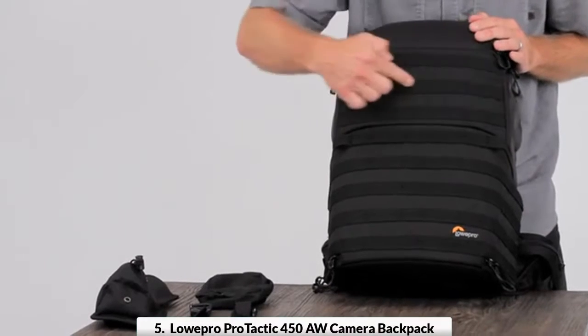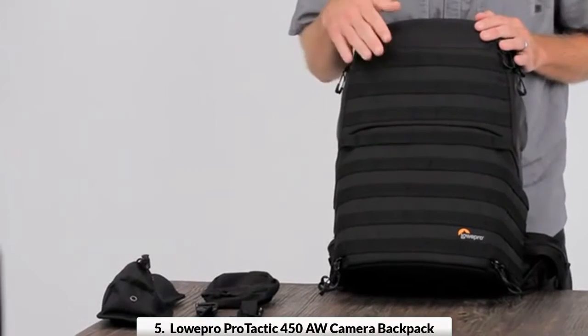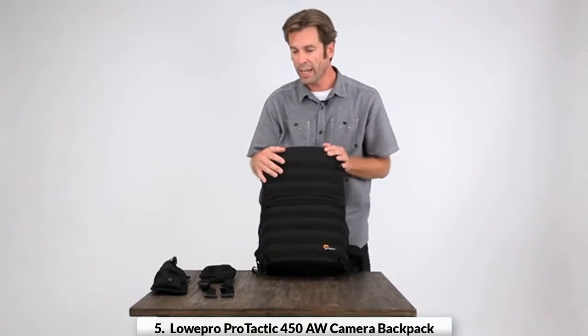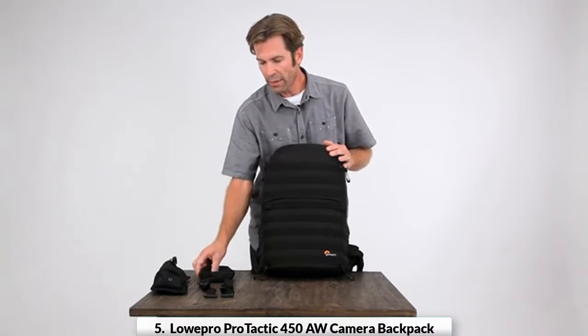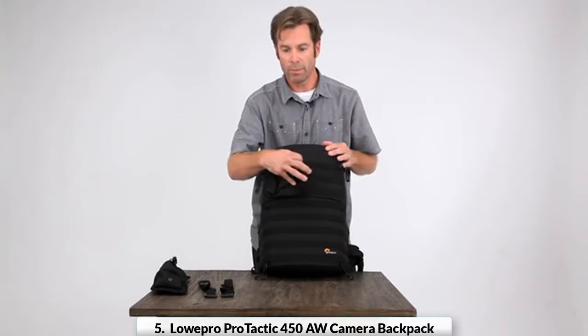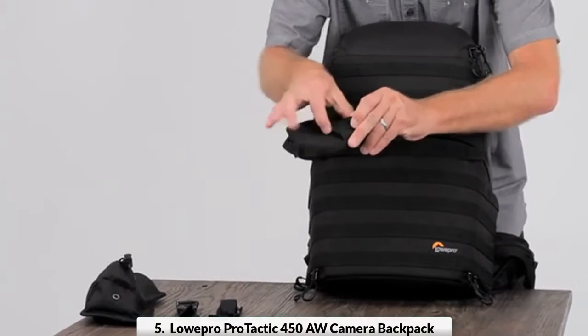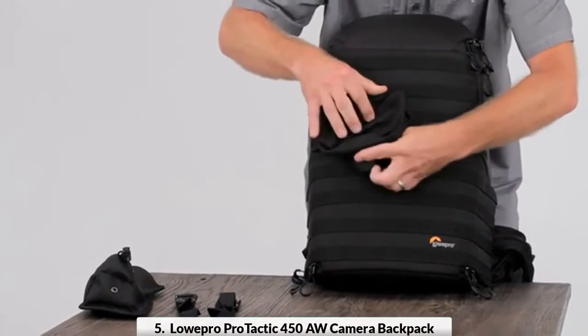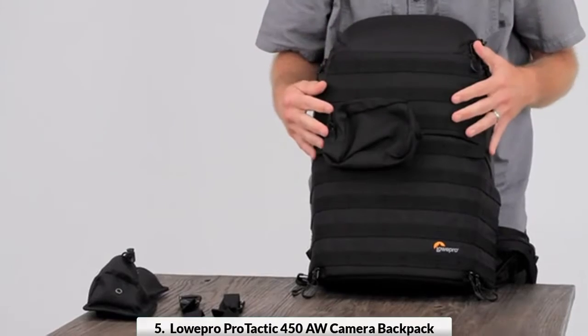You'll notice all these slip lock webbing loops, over 50 attachment points for you to customize how you work this bag. And we deliver 5 slip lock attachments to create your own setup. So within each of these slip locks is a tongue that you basically feed through the loop and then attach to create your own setup.